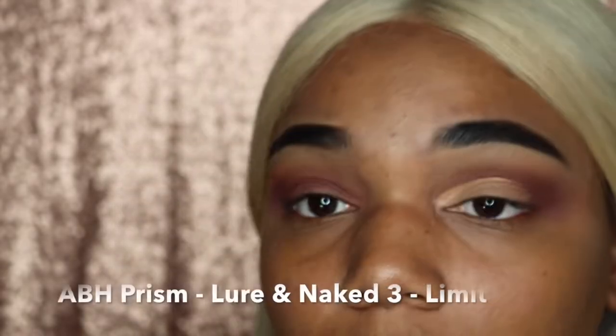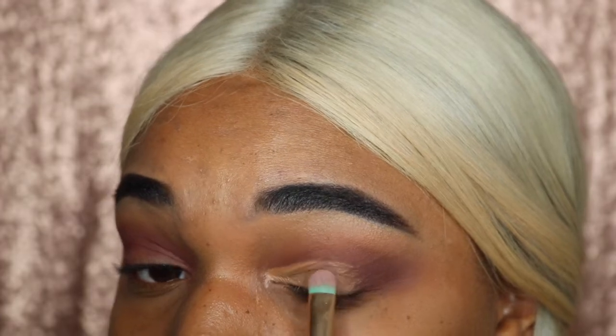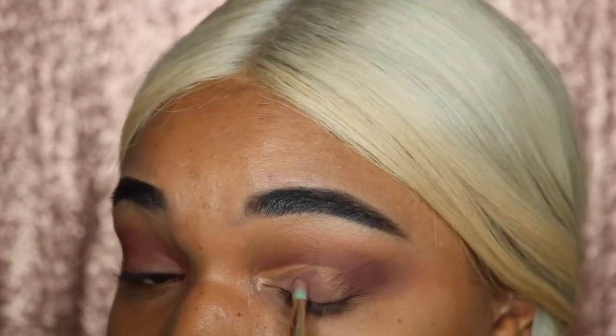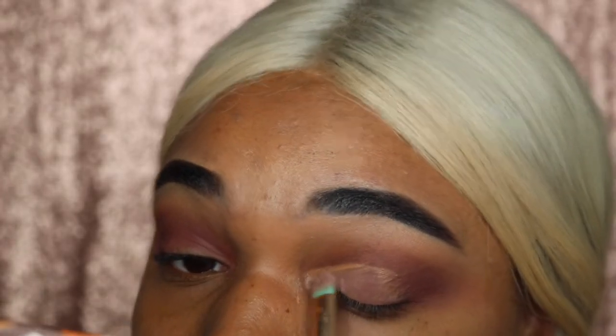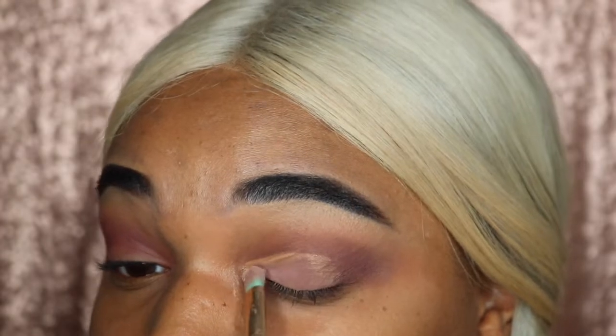So then we're gonna take Lure and a little bit of Limit from the Naked 3. Okay, we're gonna take this brush right here. It's just like a flat little concealer brush, and I like to start with Limit on one side and then Lure on the other. Lure is a little bit darker than Limit, so I just like to start in the middle and just dab and switch sides and dab and switch sides and dab. You see Lure is kind of dark, but like when you bring it in with the Limit, it looks really pretty. I like to take a little bit of like a white color like Tempera from Modern Renaissance and mix the two together with all of these.